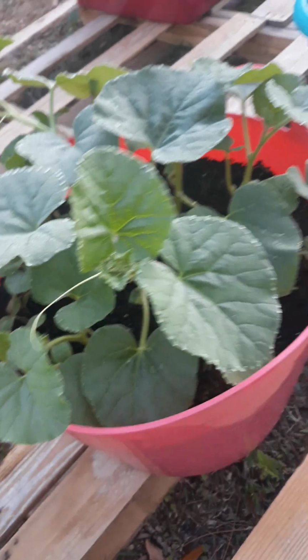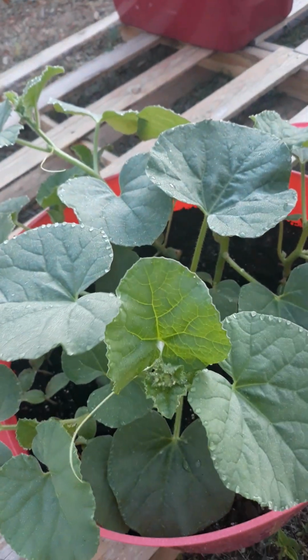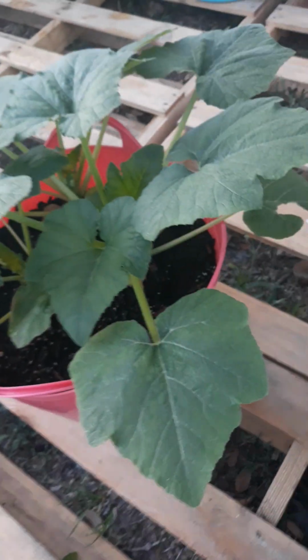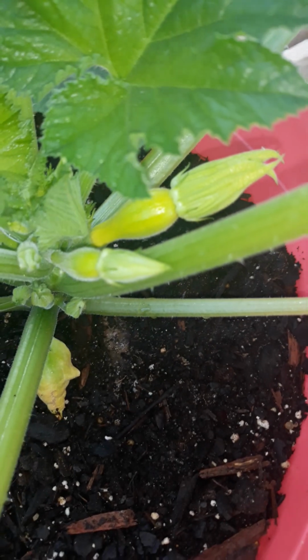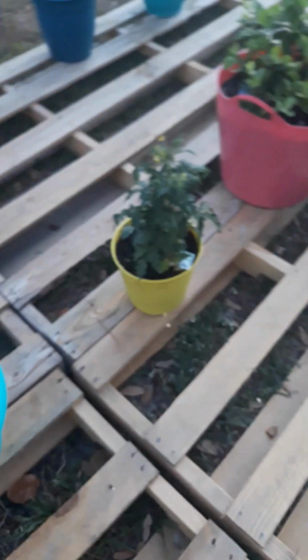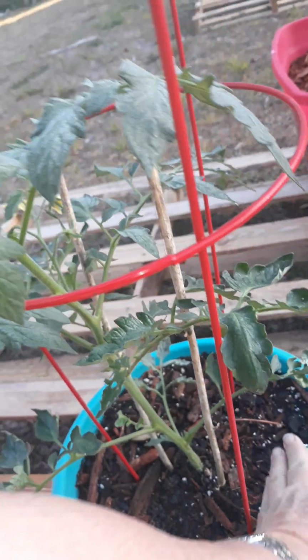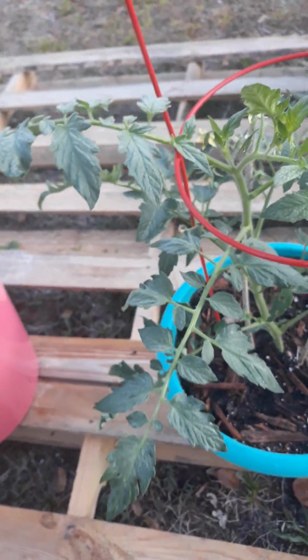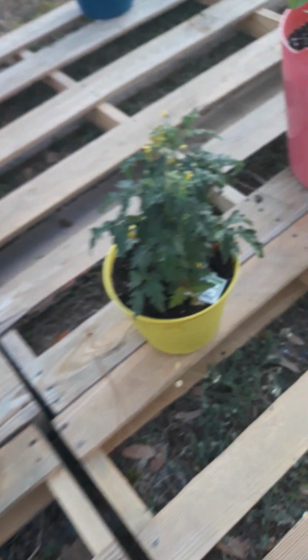That is my... Well, that's the cantaloupe, I believe. And then over here, that is the pumpkin. And then it's getting quite big too. And then that's the big boy tomatoes. And then cherry tomatoes, which is a quite little small thing.